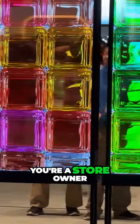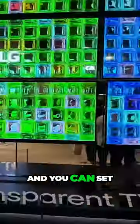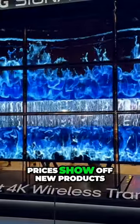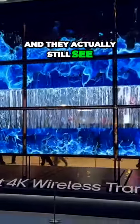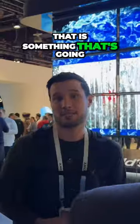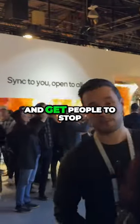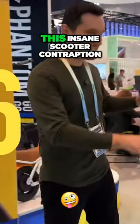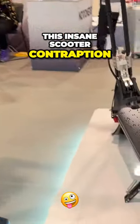But imagine if you're a store owner and you can set one of these up as a window, basically, and now you could do a bunch of animations, prices, show off new products, and they actually still see into your store. That is something that's going to grab people's attention and get people to stop, take a look, and come on in.